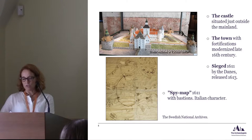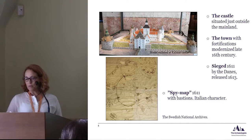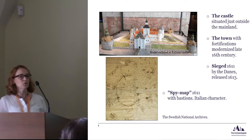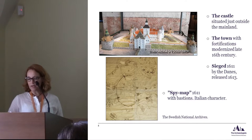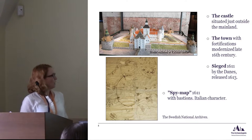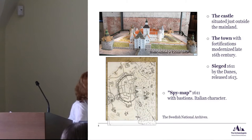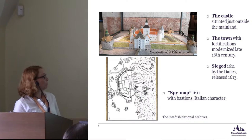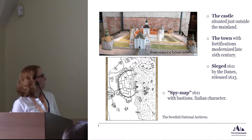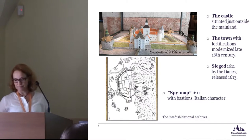The town at this time was surrounded by a town wall that at the end of the 16th century had been modernized with bastions and both wet and dry moats. Through old maps at the National Swedish Archive, we can get an image of what this looked like. Down here is the spy map. It's from 1611. Hard to see, so if you clean it up, you have the castle just outside the shoreline, the medieval city, and here the medieval walls, and just outside, I'm not sure if you can see it, are the bastions that were modernized at the end of the 16th century.